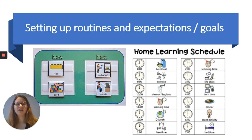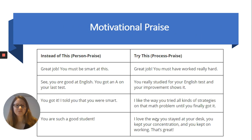Routines and expectations can help us to feel more secure and help us stay on track. Some children, like those with difficulties with their attention, might find visuals helpful to provide clear structure and extrinsic motivation. Now and next can be used to do this. So you might say now and your learning activity, and then next, and then their reward.